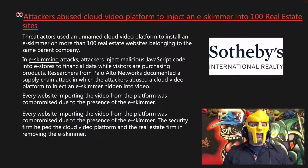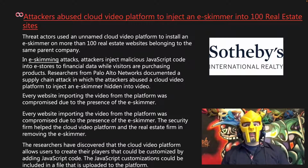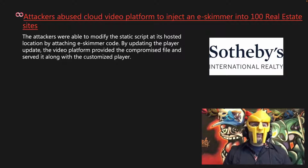The security firm helped the cloud video platform and the real estate firm in removing the e-skimmer. The researchers have discovered that the cloud video platform allows users to create their own players that could be customized by adding JavaScript code. The JavaScript customizations could be included in a file that is uploaded to the platform. The attackers were able to modify this static script at its hosted location by attaching e-skimmer code. By updating the player, the video platform provided the compromised file and served it along with a customized player.